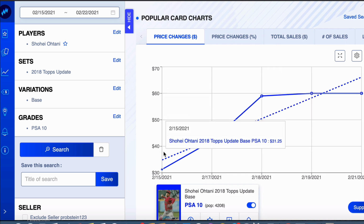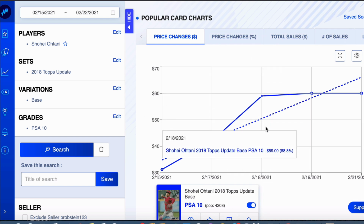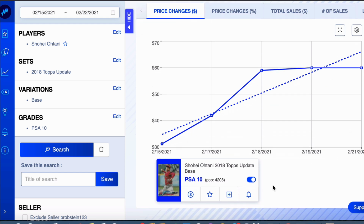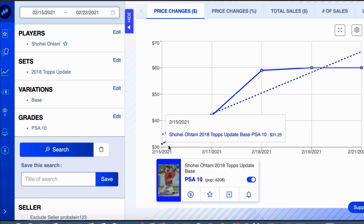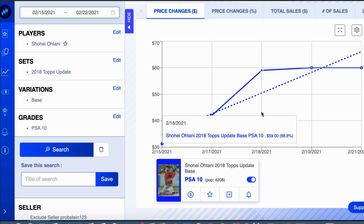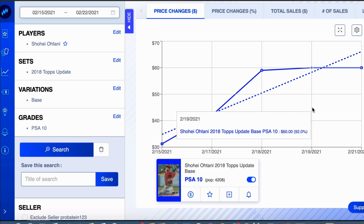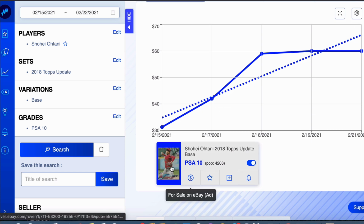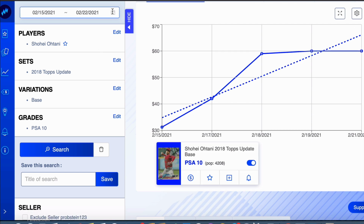So it started the week at $31, went to a high of 59, actually 60. And then last sale was $60 again, so it's holding pretty steady at 60. Pop count of 4,208. It really had a nice little gain here. 15th for $31, the 17th for $42, then the 18th for $60, well, $59. And then it's been $60 and $60 the next two sales after that. So that's really interesting. Let's pull him back.